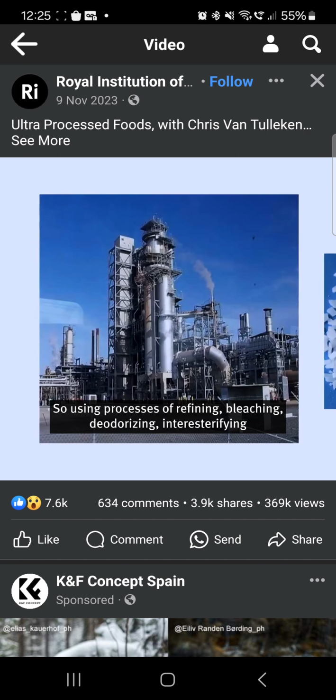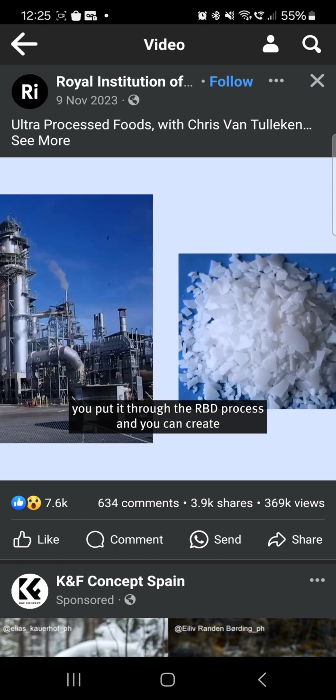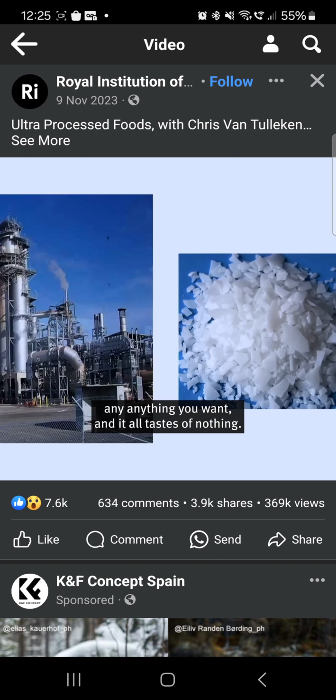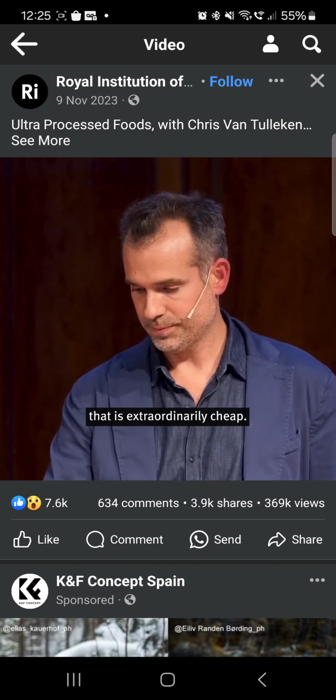So using processes of refining, bleaching, deodorizing, interesterifying, and hydrogenating, you can take any oil you want from any palm. You'll see mango kernel oil on your biscuits. You'll see shea oil. You'll see coconut fats. You'll see palm fats. You put it through the RBD process, and you can create any melting point, any texture, anything you want, and it all tastes of nothing. So it becomes a way of adding fat to food that is extraordinarily cheap.